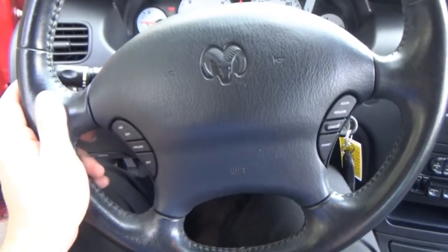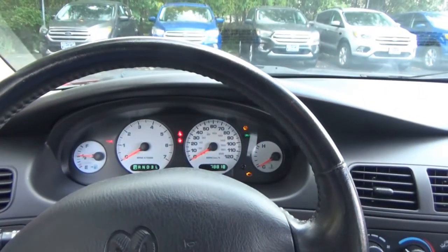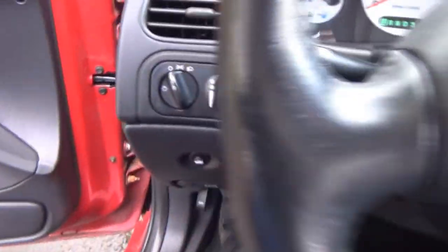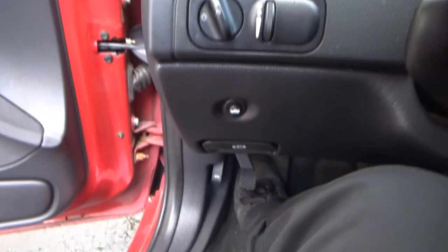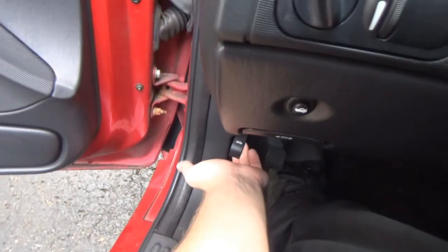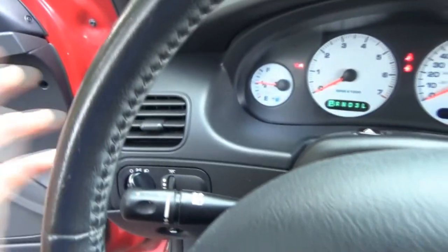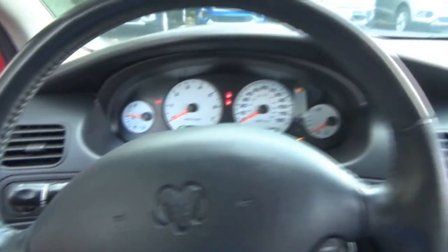So yeah, leather wrapped wheel, cruise controls on both sides, cruise works, and then your lights over here, your trunk release, parking brake release, hood release. Might as well do that now because we're going to be going out there. Wipers, turn signal, high beams. That pretty much sums up that section there.